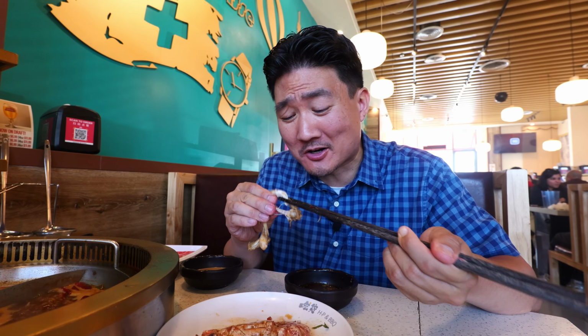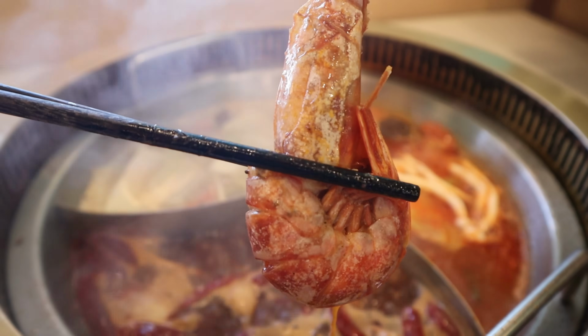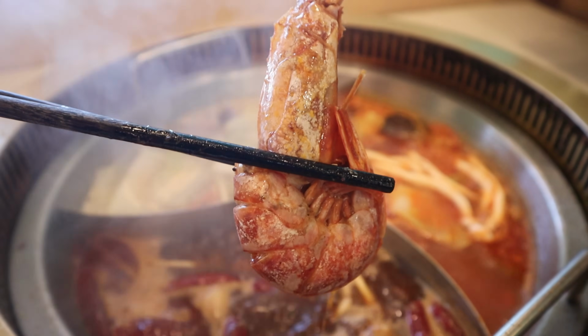I'm telling you, when I was younger, I used to eat this all the time. I don't know why I stopped eating it. You know how when you grow older, there are a lot of things that you used to eat, especially if you're an Asian kid, that you really love, but then years later you're like, man, that actually sounds kind of gross. So it's kind of bringing back a lot of memories for me.